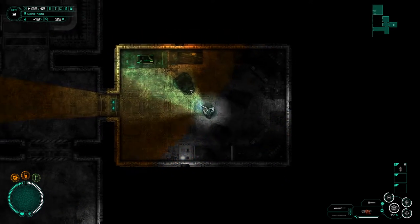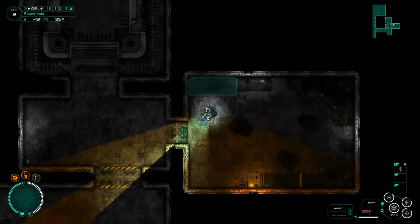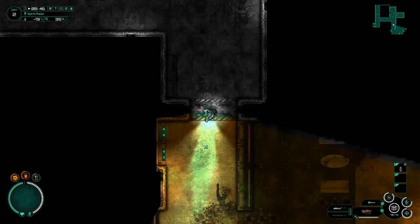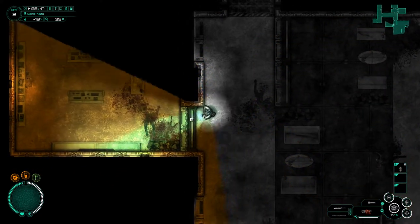I don't think we managed to find anything. I will take all this stuff for recycling. Thank you very much. Well, the music's getting a little bit more insistent. Okay, this place. We know about this place. I would like to go back this way, if at all possible.